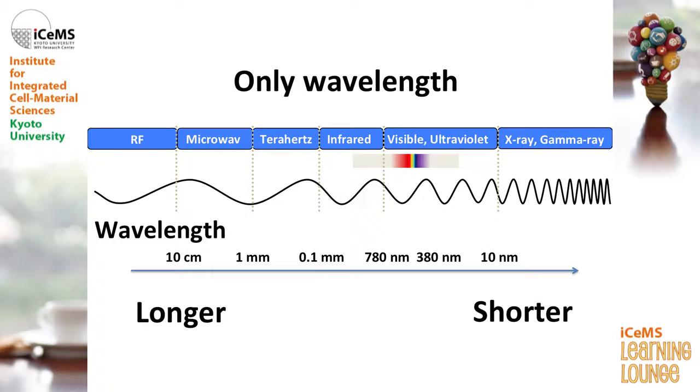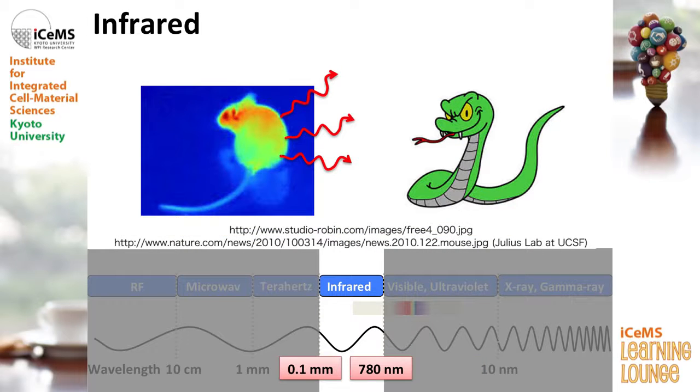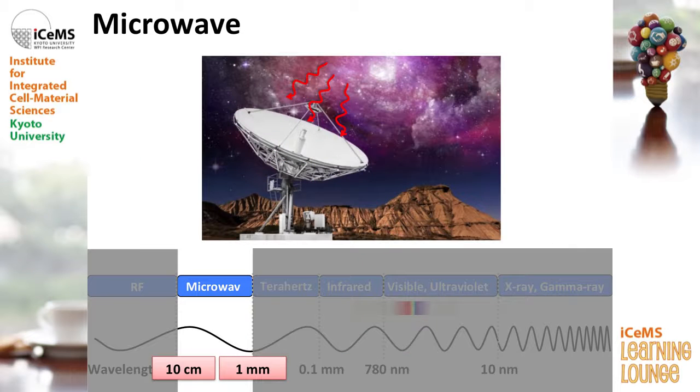Here is the visible light, here infrared light, here microwave light. From left side to right side, the wavelengths become longer and longer. Our naked eye can detect the wavelengths of 380 nanometers to 700 nanometers. The infrared wavelength is a little bit longer than the visible light, and the microwave wavelength is much, much longer than the visible light and the infrared light. Actually, it's from 1 millimeter to 10 centimeters.